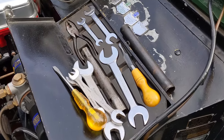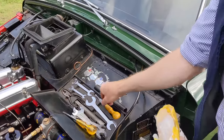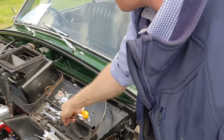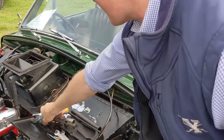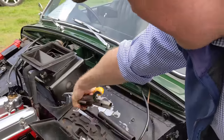So I guess they're probably going to fit, right? Oh, they are going to fit. Should we do it? Let's see. Okay. Let's go for it. I think one or two of these might be genuine, so I'll lay them to one side. But let's remove everything from the toolkit, and then we'll replace.